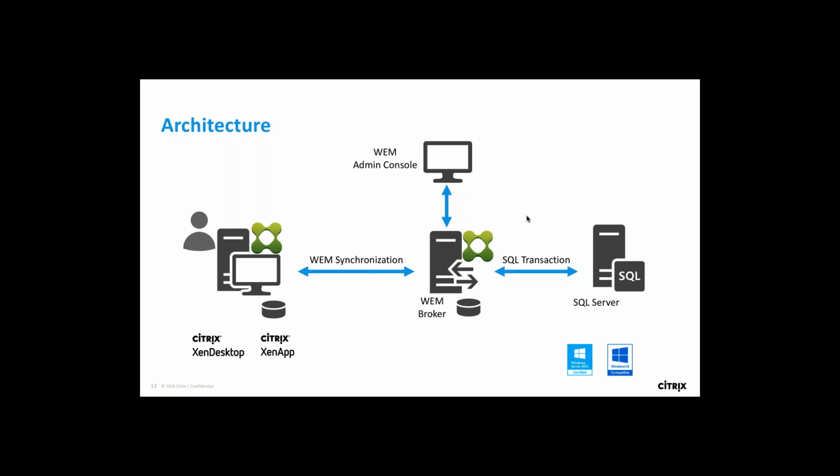Regarding availability and scalability, it supports SQL clustering, SQL active-passive modes. The broker server itself will store the configuration on a local host cache. It's a local copy of the SQL database based on Microsoft SQL Compact Edition. This way, if the connection is lost, if for some reason the SQL environment is not available, all optimizations will continue to be implemented on the user environments. You have all the time you need to recover the SQL database from a backup or to rebuild a complete SQL environment if you prefer.